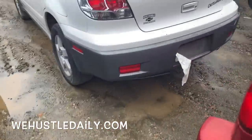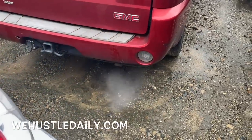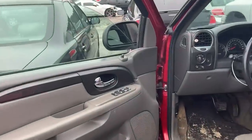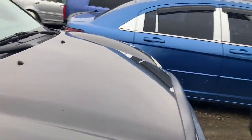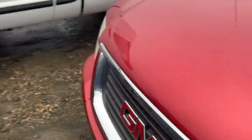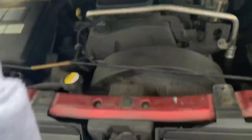Definitely seems like a nice truck though, y'all. Just a little muffler noise, no big deal, man. I'm gonna spend some time with this truck and I'll get back to y'all in a second and I'll let you guys know if it's a yay or a nay. I'll be right back. All right, and after spending some time with it, I like it. So this is going to be one on our list for tomorrow, right here.